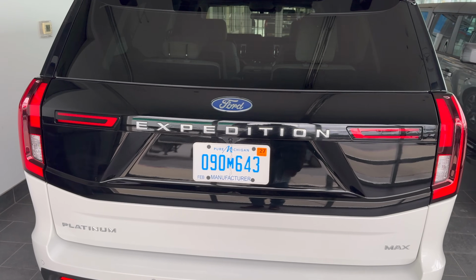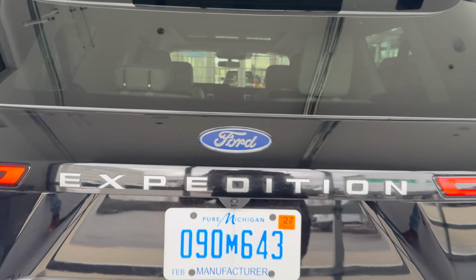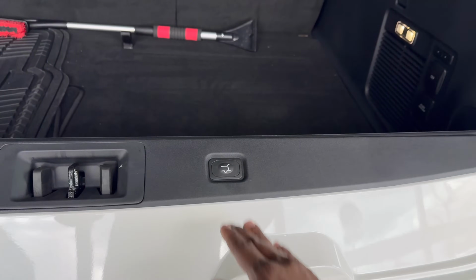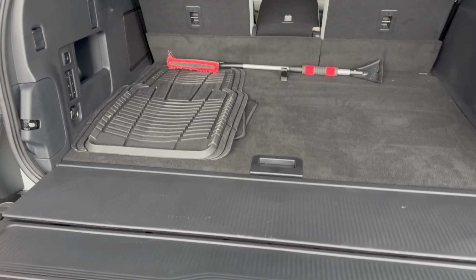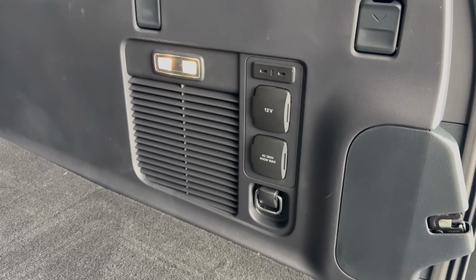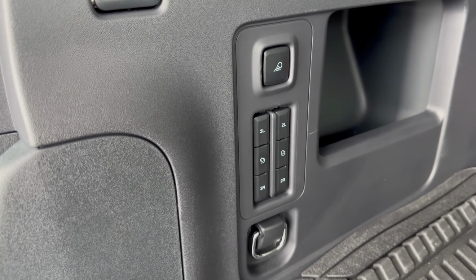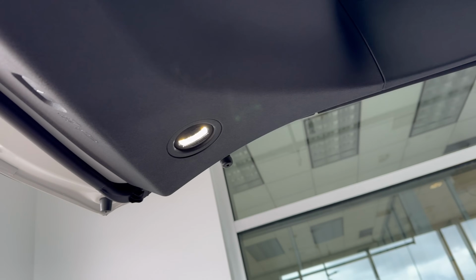Full LED taillights. And here's that new tailgate. Really nice storage. They give you 12 volt, 120 volt, 400 watts. They give you some Type-C USBs back here. Nice. On this side, power seat settings. You can turn the lights on in the rear. Oh, that's nice. Up here, you can turn those lights on.